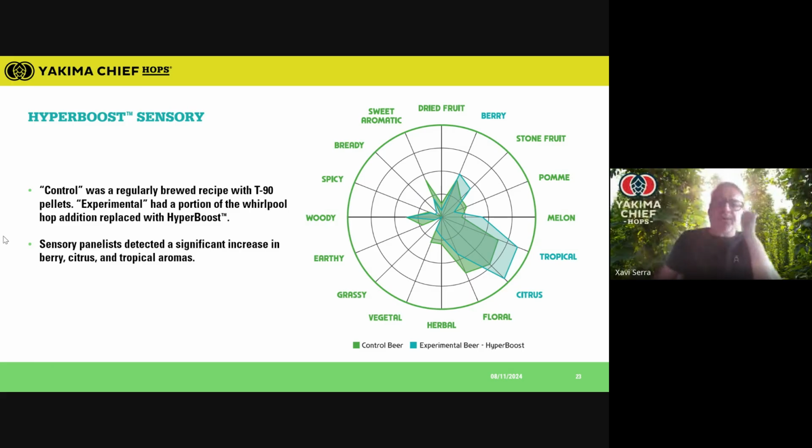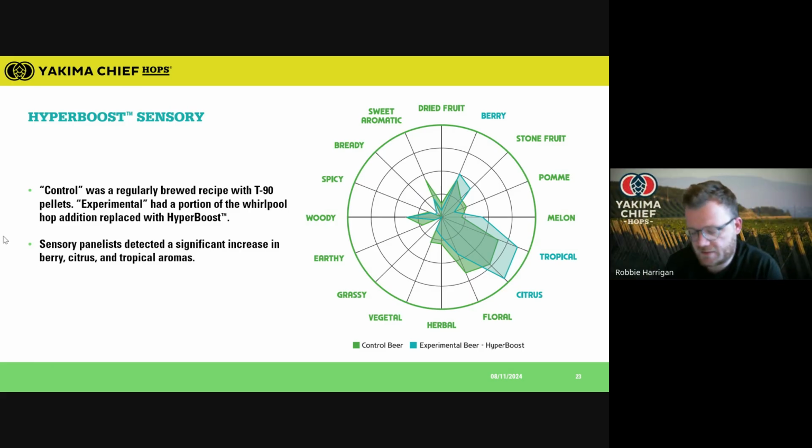Sure. We've had lots of questions on haze and differences in haze. Arguably, there's less hop matter going in there, and less, whether it's polyphenols or something like that. But essentially, there's such a small amount going in that it has little to no impact on the finished beer. I don't know about you, Xavi. I've not had any concerns on that side.